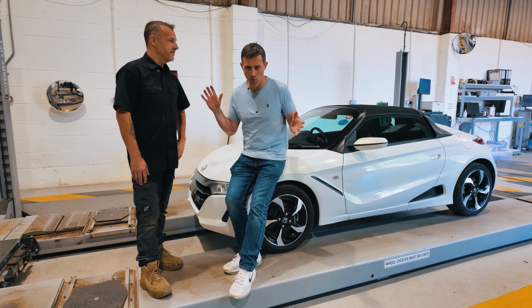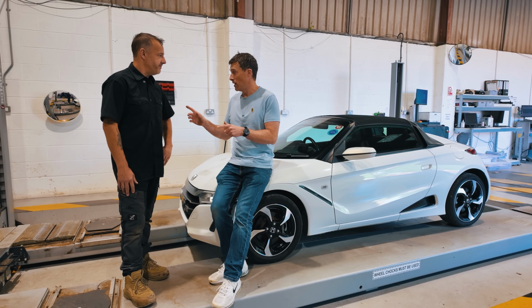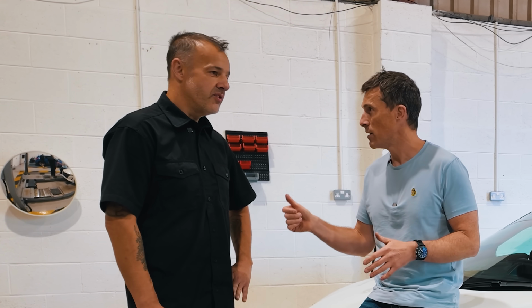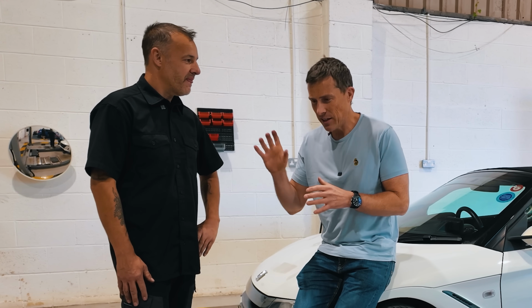Right then, that's all the bits back together again. We've done all the mods we need to for the IVA. Correct, yeah. And so we're going to get it tested on Monday. Brilliant. Can we film that? Not allowed to, unfortunately. Oh, a government thing then, right? It is. Okay, so you can get that done.